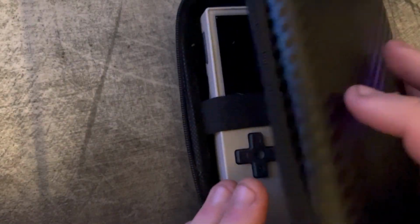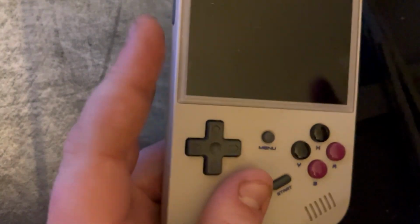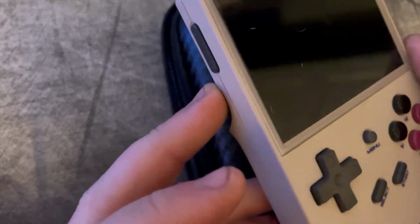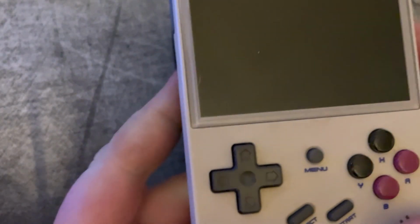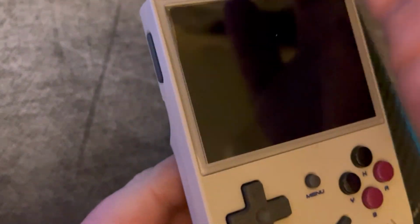So here's actually what I got. I don't have the original box for it because I've had this for quite a while, but we're still going to go over what I got. Here's the device. Obviously it takes its looks after the original Game Boy. It's very small. I can't really get my hand in there, but there is the comparison. It actually came with a screen protector that's on there right now. Sorry, it's dusty. It fits really well. You can barely even tell it's there.